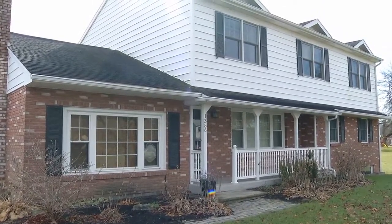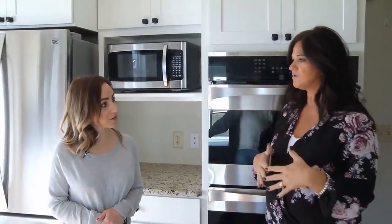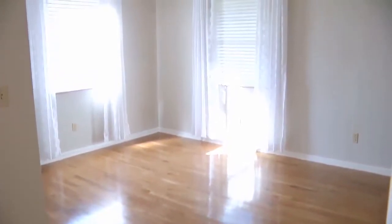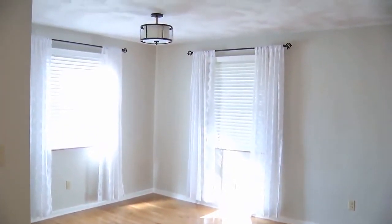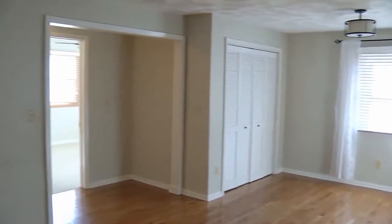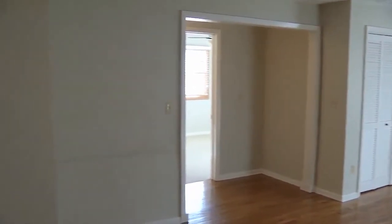The setup on the first floor, the room off of the kitchen, so if you have an in-law or a parent or an older child that wants to have their own space, they could have the bedroom, the full bath, and then that big living space. Perfect. And it's separate. So that works out nicely.